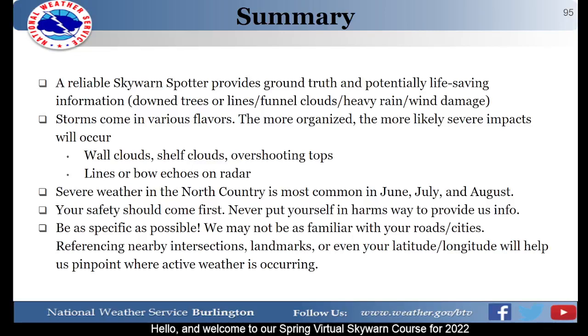And then, of course, we can't stress enough that your safety comes first and that we never want you to put yourself in harm's way to provide information to us. When providing reports, it is valuable to be as specific as possible, just noting we might not be as familiar with your roads and cities. So landmarks and intersections go a long way in helping us out.